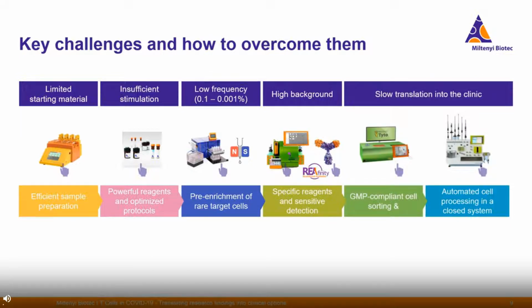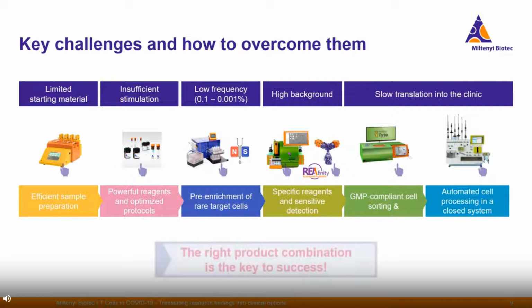And finally, there's often a rather slow translation of early research findings into the clinic. And here we offer a very large portfolio of translational research products. For example, we have the MUX-QAN Tyto cell sorter that really allows GMP-compliant cell sorting, or also the CliniMACS Prodigy system that performs a completely automated cell processing in a closed and also sterile system. So we actually combine these different technologies then in an entire workflow, and we strongly believe that the right product combination here is the key to success.